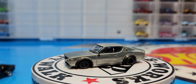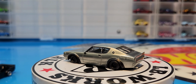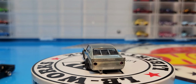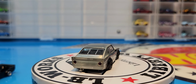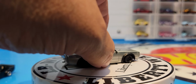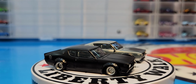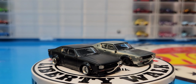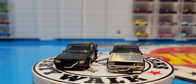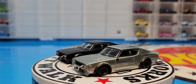We'll put her down. And there you are. There's your chase version of the Kenmary. Very beautiful as well. No doubt about it. But I'll be honest with you, in my book, I do prefer the matte black version. You guys let me know in the comments which one you think is better, but I think the matte black outbeats the chase. But still, beautiful pair.